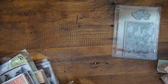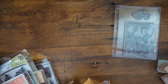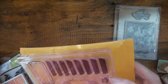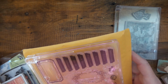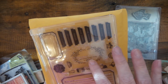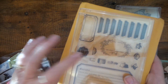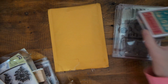This is a Martha Stewart, Anna Griffin, I'm sorry. Recipe, like a recipe card, and then all the labels. Those say appetizer, salad, soups, main dishes, side dishes, breads, desserts, beverages. And then little icons for that. And then fresh from the garden of so-and-so. And then another label. Oh yeah, fresh from the oven. So you'll get that one. I'm going to throw that in.